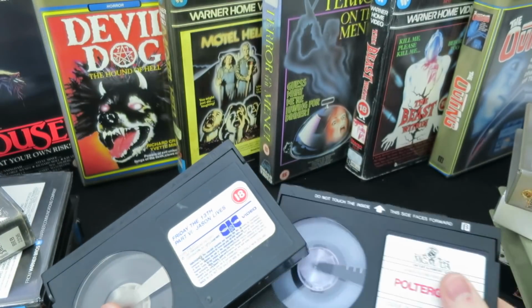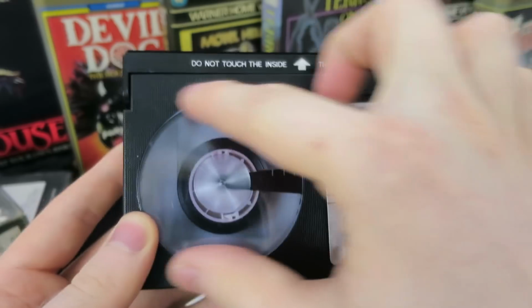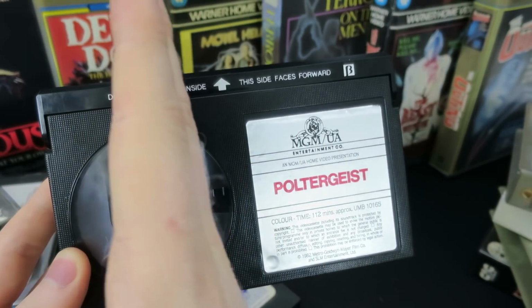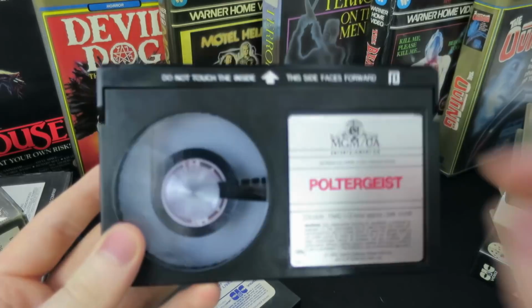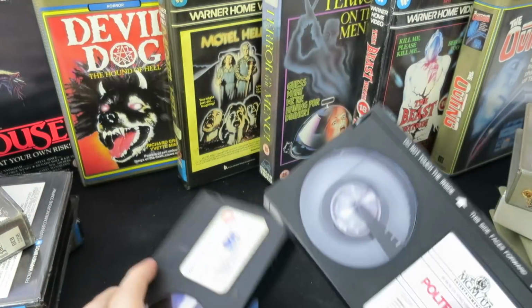So yeah, I thought I'd mention that because a lot of tapes in this design, this is the general design, but some tapes have the label in the middle and it'll have like a half circle shape and you'll see both spools, which is quite interesting as well. But yeah, I do like this design. It looks pretty sweet. Again, I like the look of these tapes. So these are the tapes.